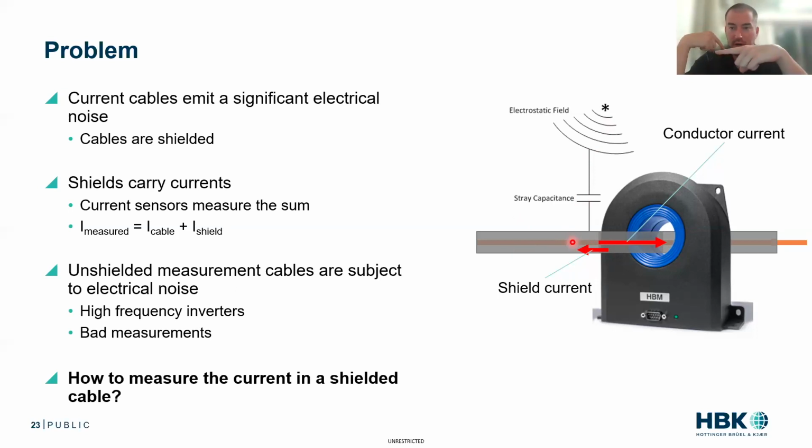So if you have a current in your conductor and a current in your shield, you're going to pick up the addition of those or the difference of those. So the measured current is going to be the conductor, the cable, plus the shield. And trust me, you have more current running in that shield than you think. For example, if I have 100 amps going in this direction and I have 1 amp going in that direction, I'm measuring 99 amps. I'm off 1% just because I routed my shield incorrectly.